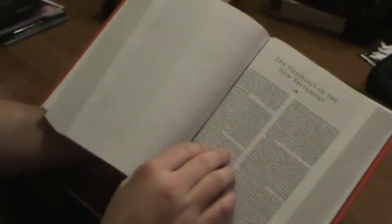So here we are at the New Testament. And immediately we start a whole other series of articles. The Theology of the New Testament, how to think about what's going to happen. Here's a little timeline. The already and the not yet of the last days. The New Testament restructuring of the Old Testament expectation of the last days. Christ's return and that sort of thing.